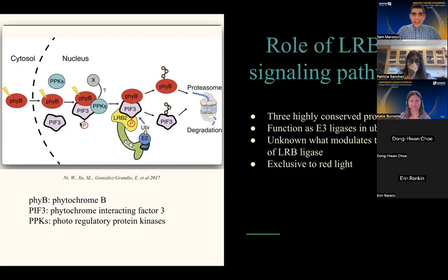And it generates this complex here, right? And what we're interested in is this protein called LRB2. It's one of the 3 LRB proteins, LRB1, 2, and 3. They're all coded by 3 separate genes in this LRB gene family. And what they basically do is that they ligate a marker onto both phytochrome interacting factor 3 and phytochrome B. This marker marks these things for degradation, and the effect of this complex is neutralized by the presence of LRB, right?